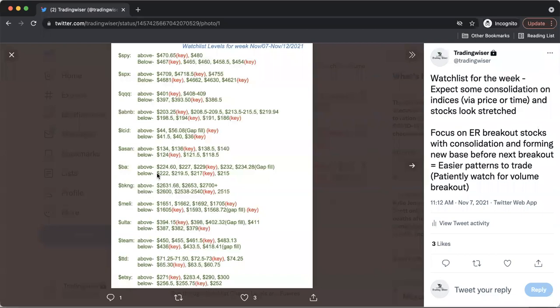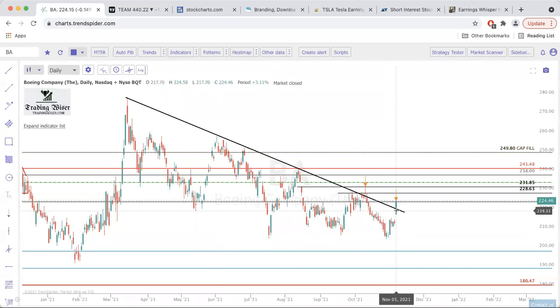Okay, so when you look at the below levels and above levels, right? Boeing below levels are 222, 219.5, and 217 is the key, right? If it breaks 217, then it goes a lot lower, right? So 217.7 is the gap area. Below it, the gap fill is 214.82. Okay, so likelihood it should backtest this breakout zone and hold and then head back up.